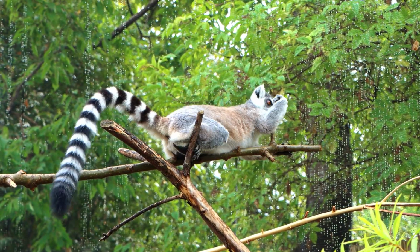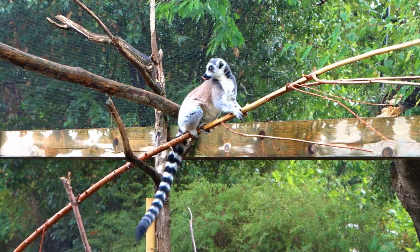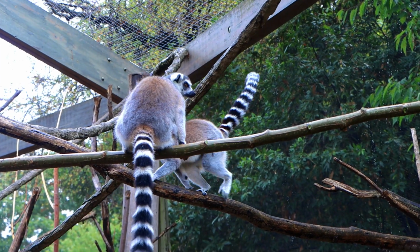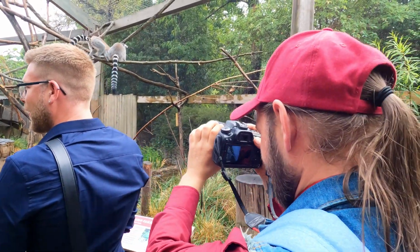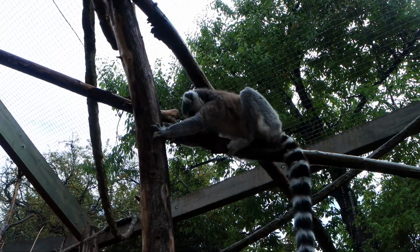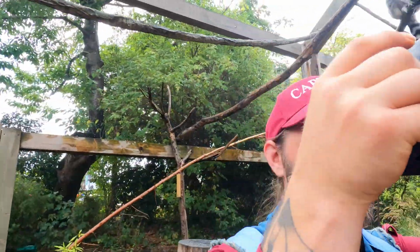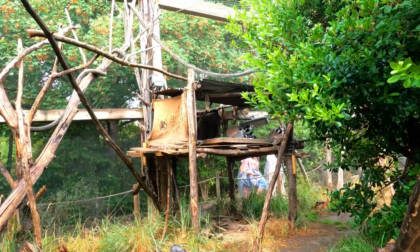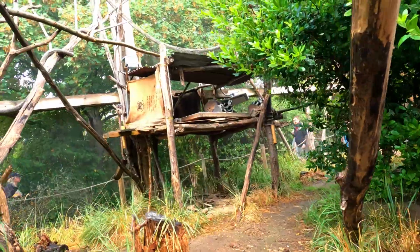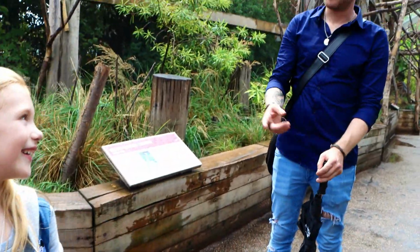He's trying to break it off, isn't he? He's moving it each way to try and work it loose. How clever. Oh man, I just love these little guys. I think I love these guys so much because of the film Madagascar. I love the character King Julian. These guys are so much fun. I'm gonna get that lemur to come down here and pull that tooth out.